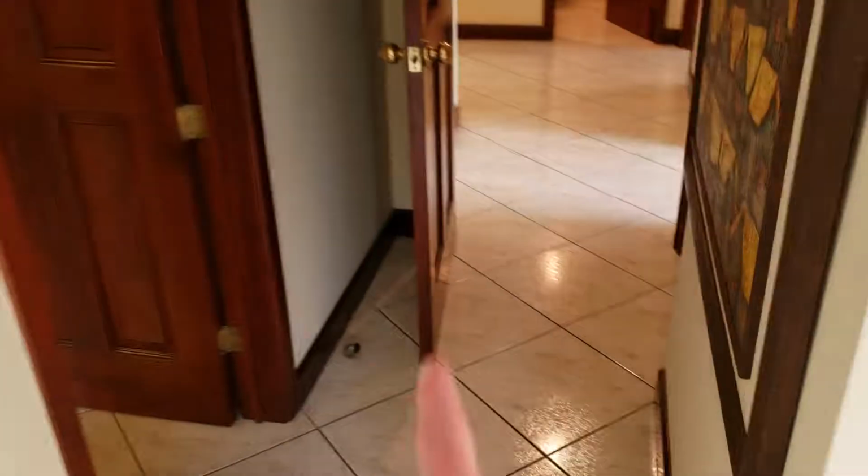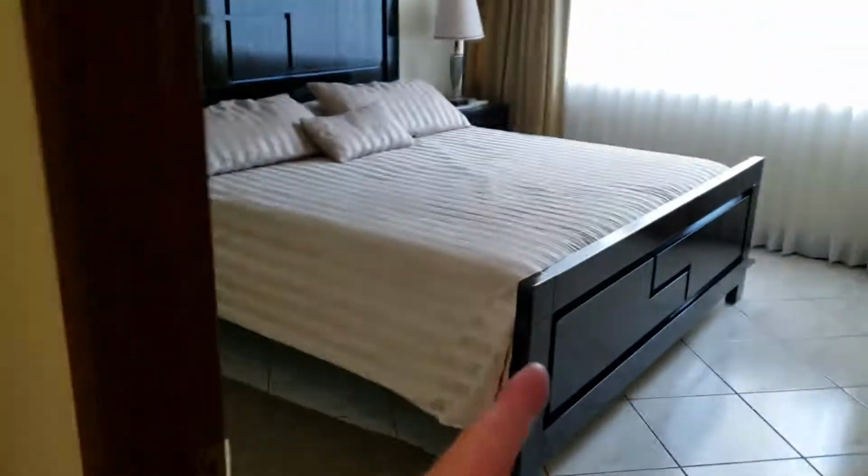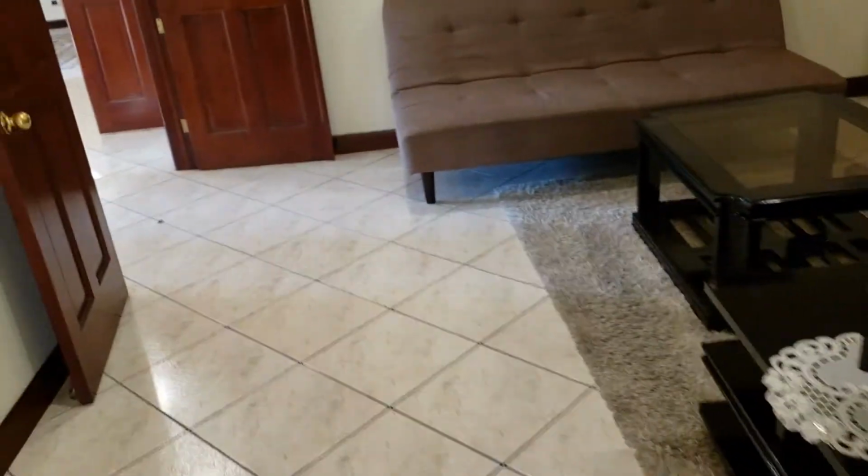So that's it. That's your configuration there. In here, your master, and you just walk left into your closet and bathroom and out to Keisha's room, Dennison's room, and they share this bathroom. So this has two bathrooms plus the other, 2.5 baths plus the maid's bath, so it's actually 3.5 baths and that extra bedroom.